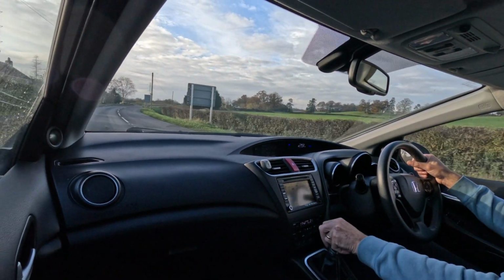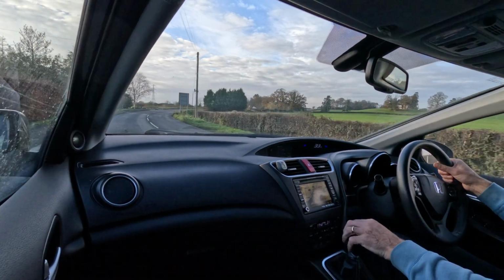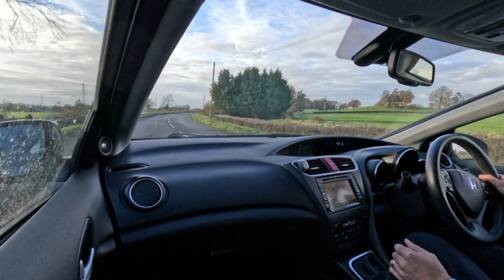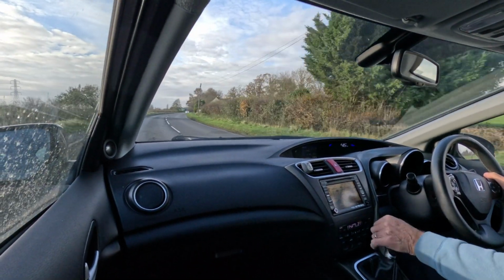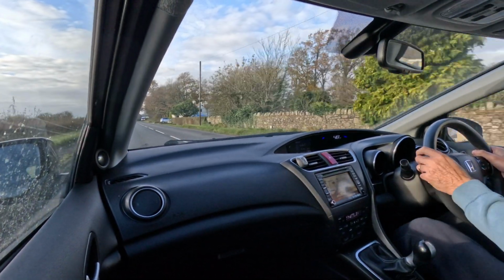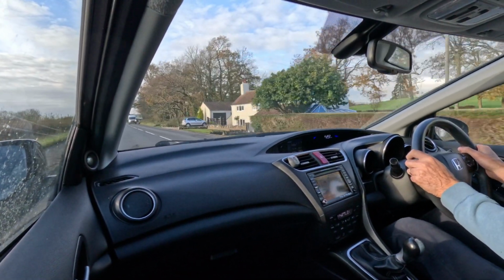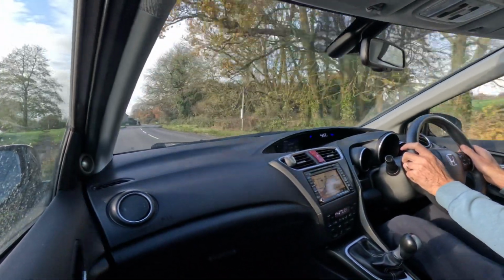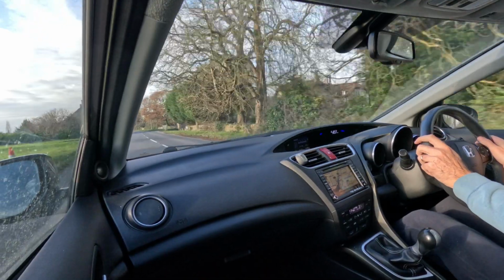Coming to the steering and chassis, my favourite part of the car, in all honesty. Steering's very precise, direct, it's quick, it's nicely weighted, but the chassis's got a keen edge to it. It likes to change direction, and the steering helps with that. It's not slow or lethargic. It's just absolutely perfectly dialed into the chassis of the car.